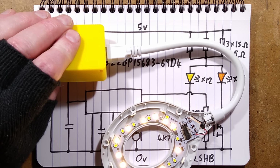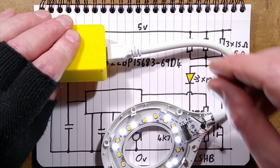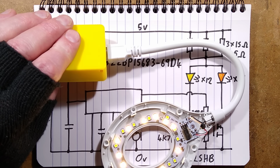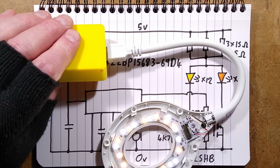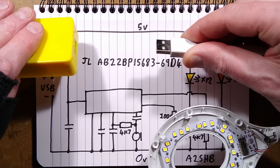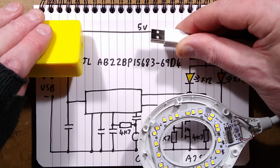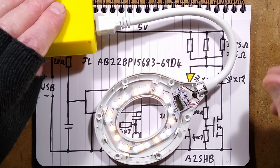That's odd. Change colour. So there's the cold white. Change colour. I'll bring both LEDs on. Change colour. That's all the LEDs on. I'll just pause for a moment just to give it some time to think about that, and then I shall unplug it and then wait for a while and then plug it back in. Yeah, it came up in the last setting.